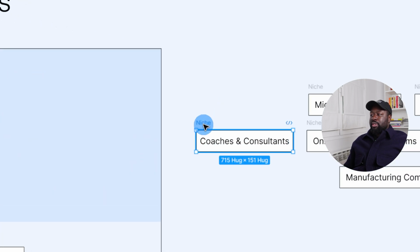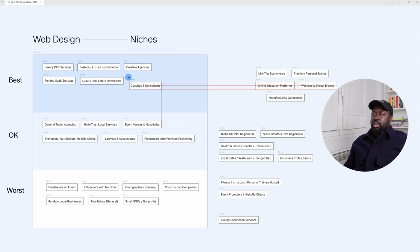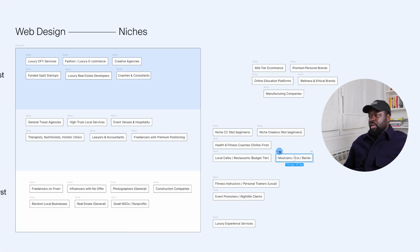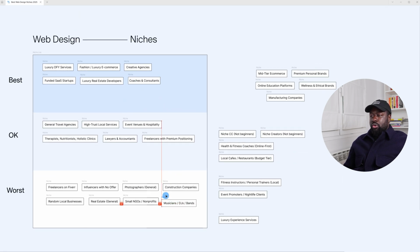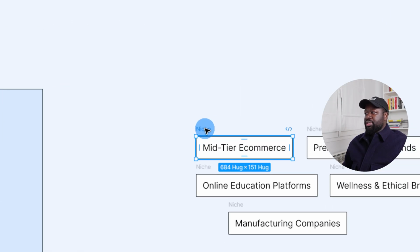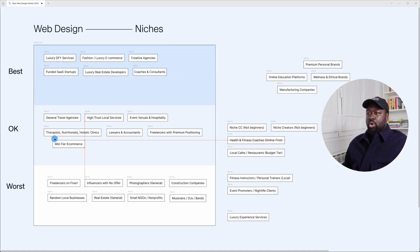Now, coaches and consultants, and this one is one of the best because they value their online presence very much, and they usually have high profit margins. Now, musicians, DJs, and bands, usually low budget, so they go to worst. Now this one, mid-tier e-commerce businesses, especially the ones doing 10K to 50K per month, but not premium or luxury. And this one goes to okay.